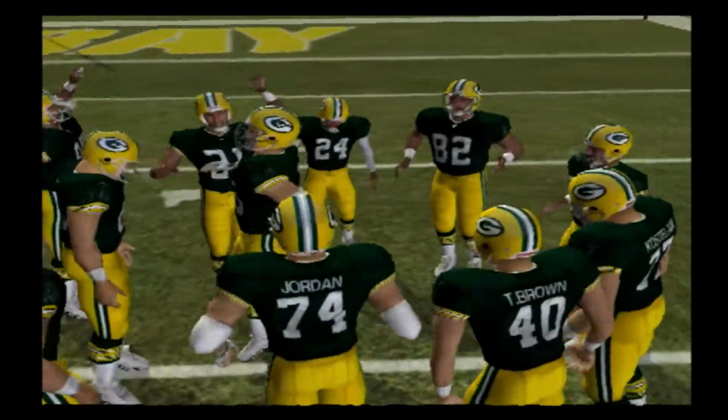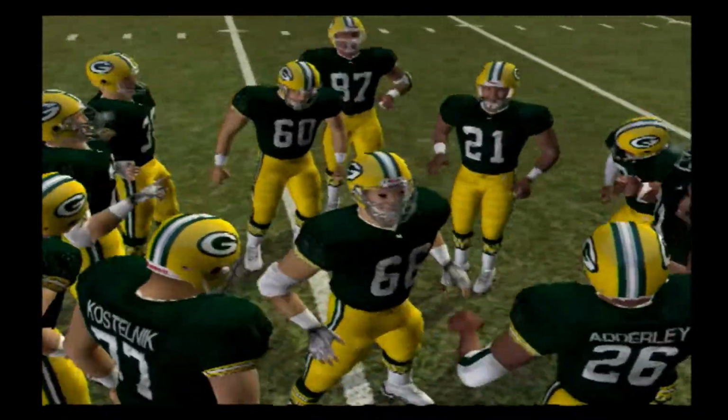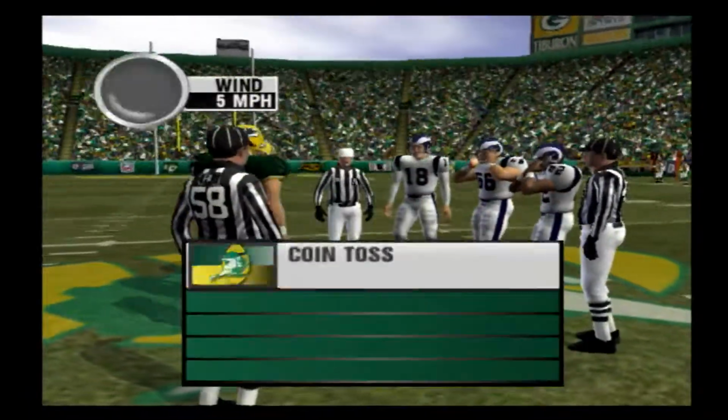And you can tell that defense is fired up and ready to go. I don't think we should keep them waiting any longer. Now let's go to midfield for the game's coin toss.